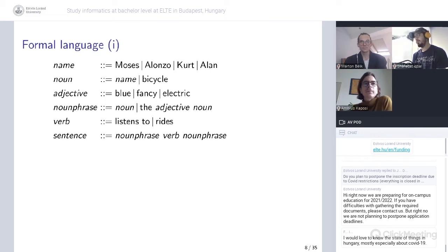I hope you can see my mouse. Can you, does it work? Where my mouse is moving, can you see it on the slide or no? No, okay, then I need to read it.